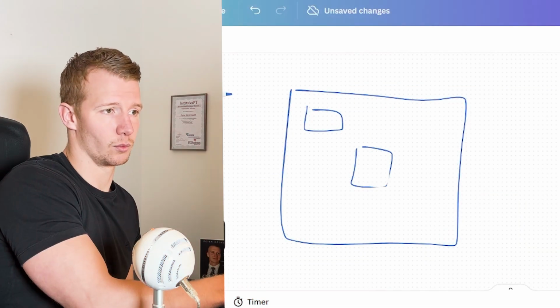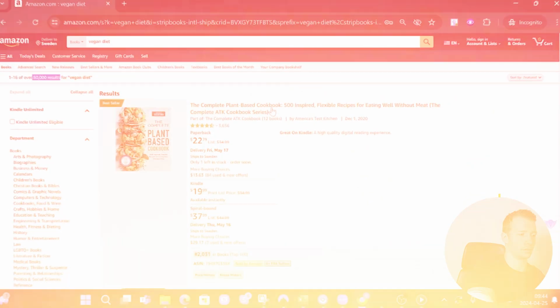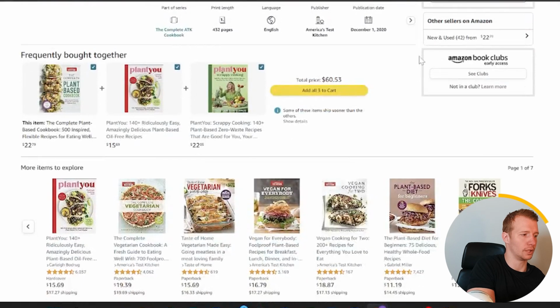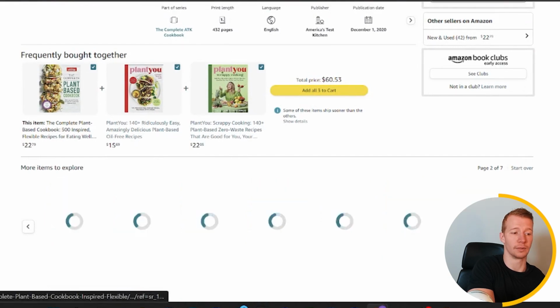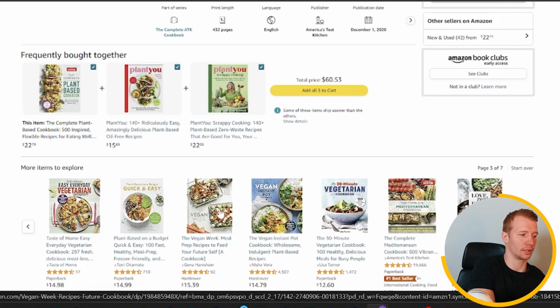But we have another way, and another way is customer also bought. So if we take a look at this cookbook right here, we can see that we also have frequently bought together. So your book might show up here, or they might show up here in more items to explore. But they are all related to the vegan diet, most likely, the books that show up here. So we want a specific topic that our book discusses.